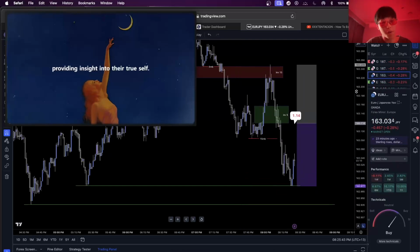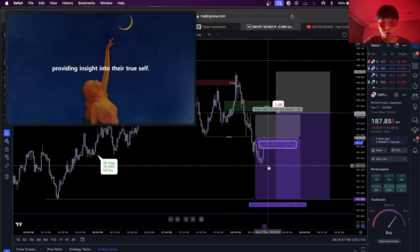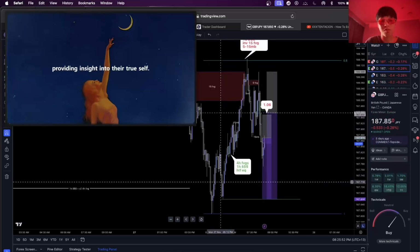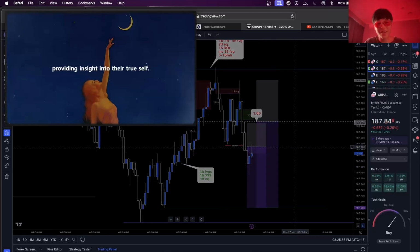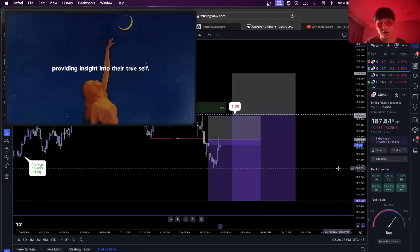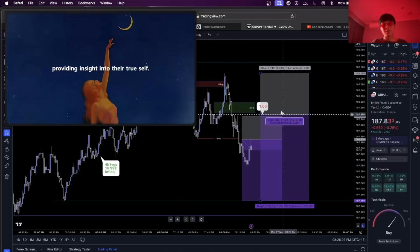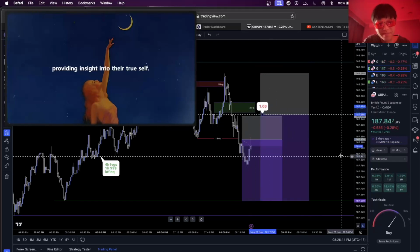Actually, I might. Do I buy? I mean, do I sell? Got another 5-minute fair value gap that I could just enter on right now. I am really tempted to. I'm super tempted. Stop loss there.